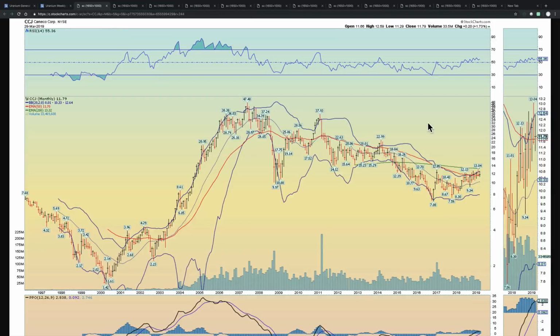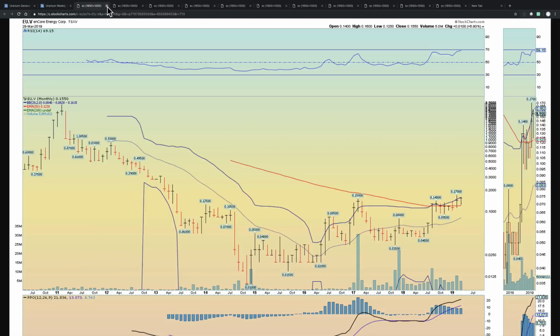Cameco. This is interesting because it's consolidating here above the 50 RSI, rounded base. So it's building. Now it's closed the month above its 50-month moving average, and eventually it looks like it wants to break to the upside. And when this renewed bull market does take off, this is going to see 30s, 40s, 50s, and higher. So I really like Cameco as a major player in the space.